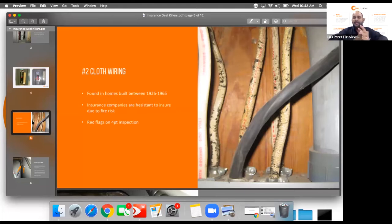Okay. Now, there's a thing here that we go right back to the 4-point. Number 1, if the home is built between 1926 through 1965, you have to expect that the home has cloth wiring unless the electrical system was updated. So if you're going to list a property, it is a great idea to do a pre-listing inspection. And if you don't want to do a pre-listing inspection, which is perfectly fine, ask the sellers, hey, does this house have cloth wiring? Because what you don't want is to list a property, the home has cloth wiring, inspectors find out, and next thing you know, your buyers are asking for a $20,000 credit because the home has cloth wiring.